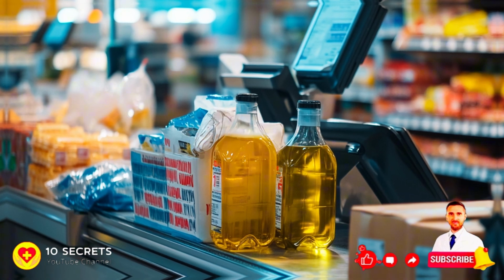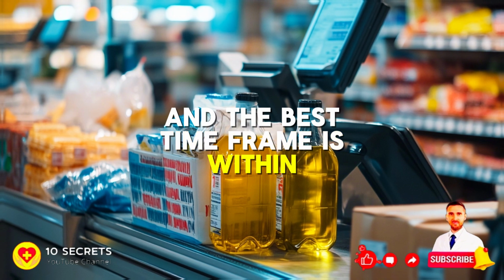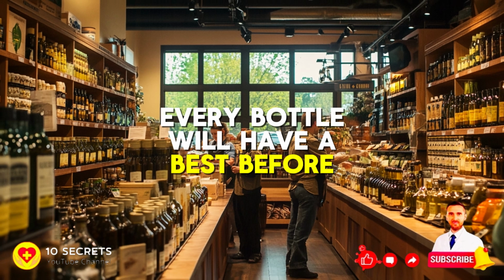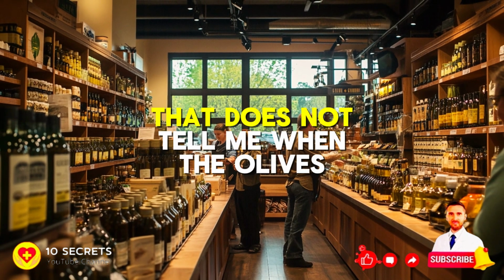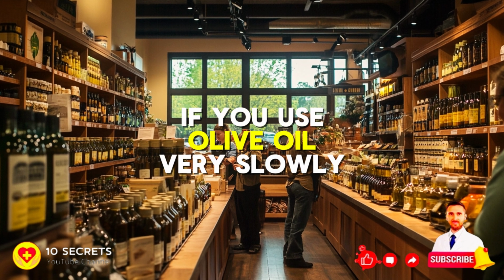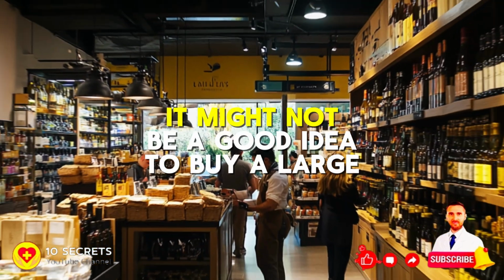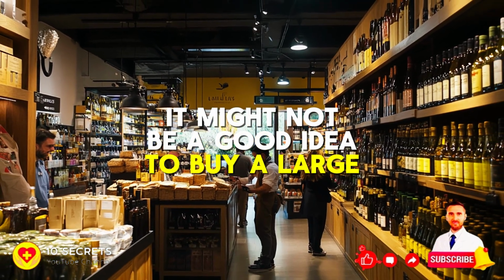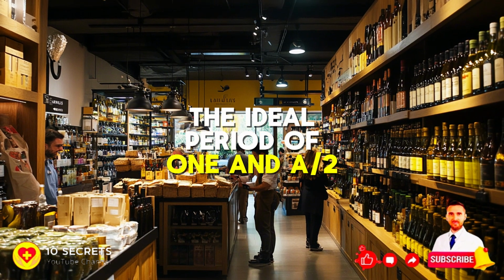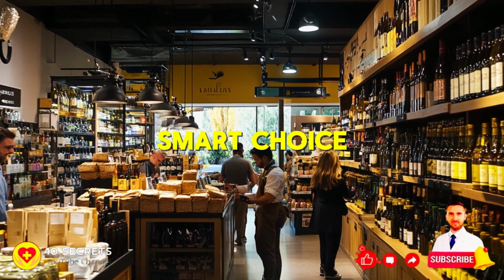Ideally, olive oil should be consumed within 2 years from the harvest date, and the best time frame is within 1.5 years. Every bottle will have a best before date, but that is not the same thing. That does not tell me when the olives were actually harvested. This also means that if you use olive oil very slowly in your household, if your bottle lasts a long time, it might not be a good idea to buy a large quantity. Otherwise, you will end up using it past the ideal period of 1.5 to 2 years. So purchasing the right amount based on your consumption rate is a smart choice.